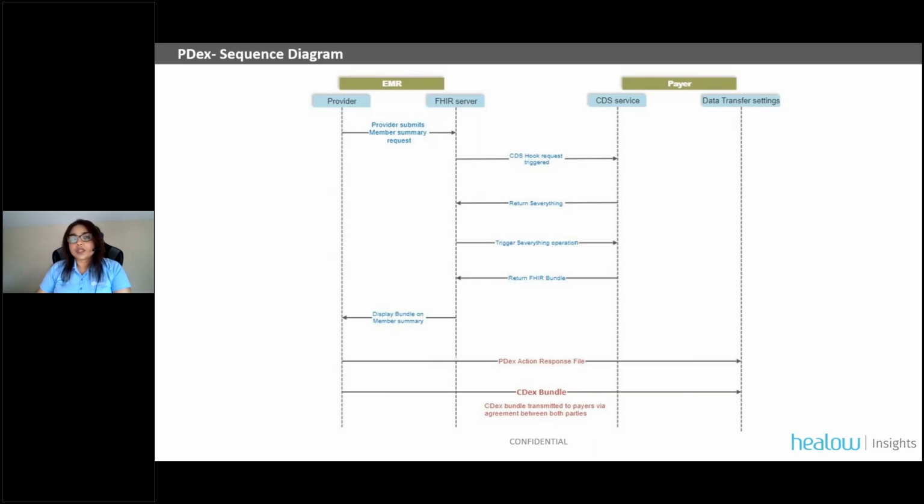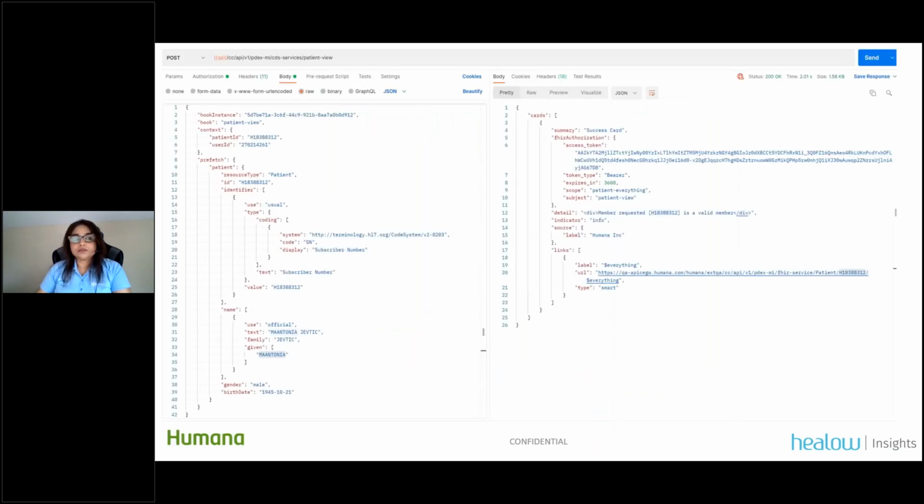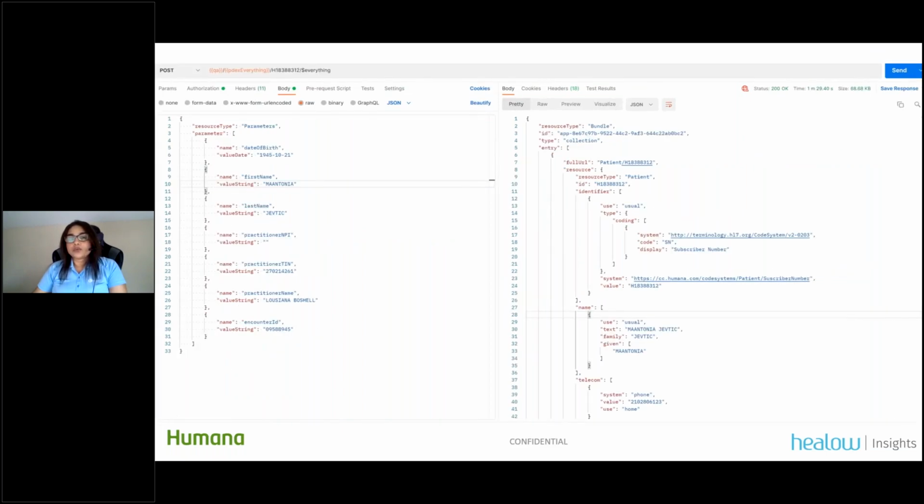We can move on to the next slide, please. So here I'm going to advance a little bit more and show you the request and the response, which happen in the background. We have the CDS service being initiated here. On the left, you can see the request being initiated by the provider. And on my right is the response that we get from the payer. The payer returns a $everything URL in the response. Can we move on to the next slide, please?